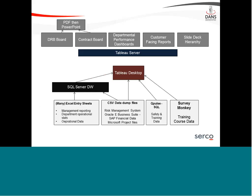Within the desktop application is where we actually build our reports. We have many different data sources in some of our workbooks. I think one of them has almost 30 data sources in. But we're then publishing everything up to the Tableau server. And these are the main reporting buckets that I have: board packs, contract board packs, departmental focused performance reports, and customer facing reports. But we're looking to get more of a slide deck hierarchy structure rather than a report structure, which will enable people to chop and change the slides that they need to utilize.